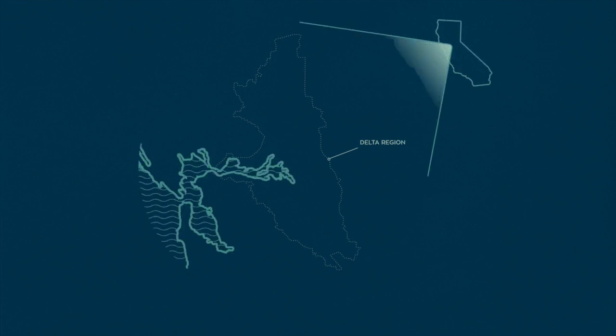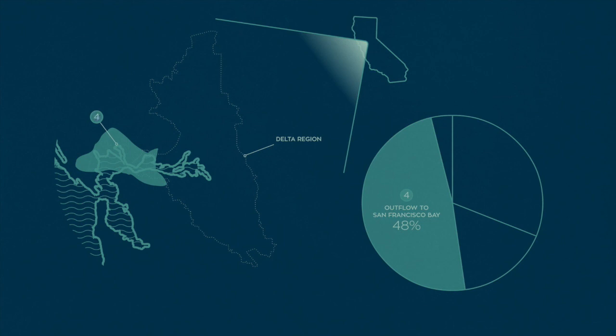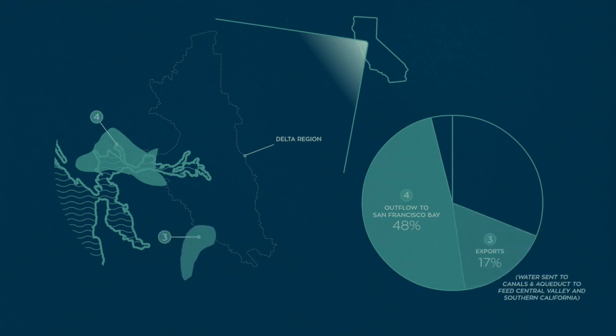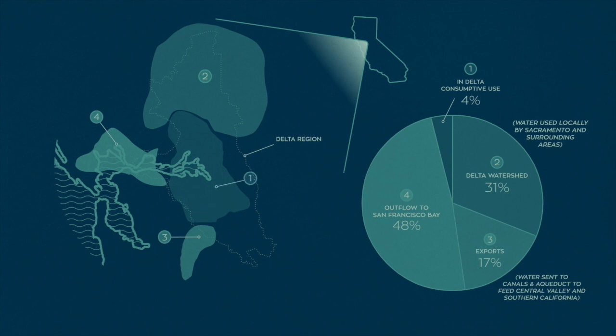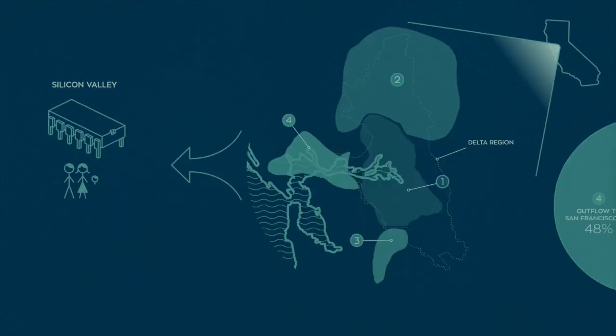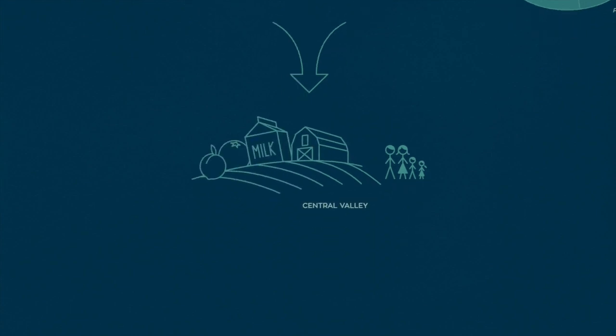The majority of water that flows from the Sierra Nevada mountains to the Delta remains in the region or flows out to the San Francisco Bay. 17% of Delta water serves 25 million Californians and fuels the economies of the San Francisco Bay Area, the Central Valley, and Southern California.